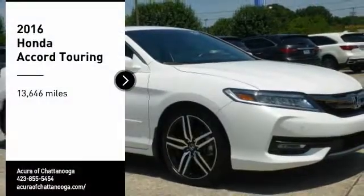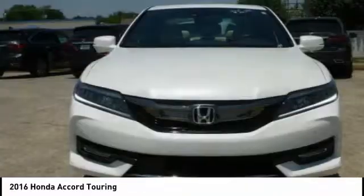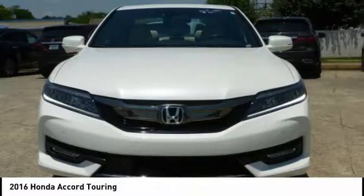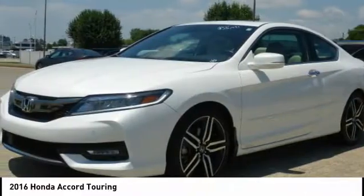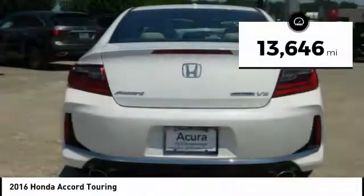Make a great choice today with the 2016 Accord. Ingeniously simple, yet overflowing with luxury and technological creativity. All that and more in the Accord. This vehicle has less than 15,000 miles.